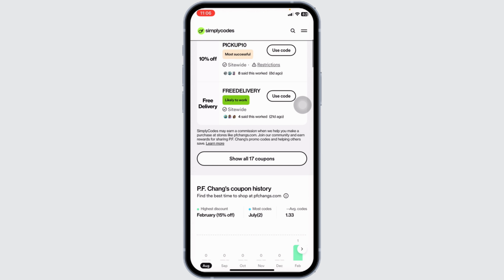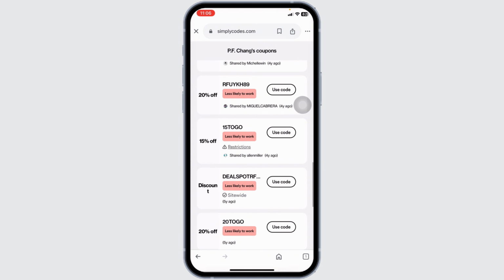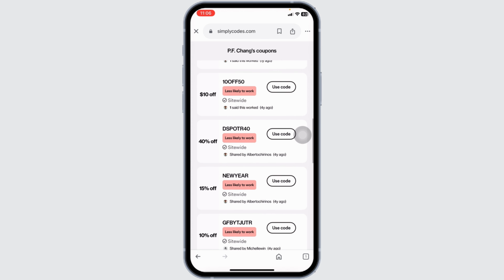Just scroll down and check out the offers. 10% off, 30% off, $50 off, and many more. You can hit towards any of the offer that you want to grab. Just go ahead and click on use code. With that, the code will be copied and you will be directed to the official website of PF Changs. Once you're on the website, you can use these codes.